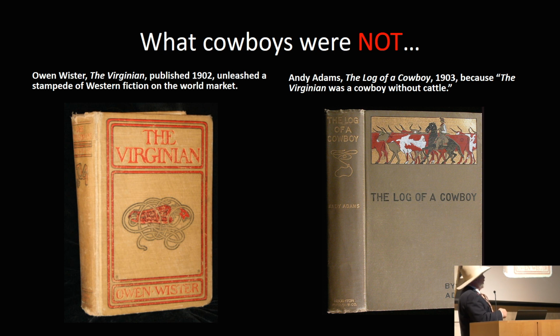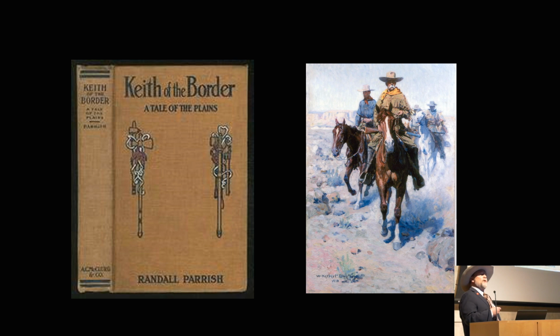Unfortunately, the Virginian becomes the template for every single Western, especially cowboy movies made. They're just a variation on the theme because Owen Wister gave the cowboy two things: a gun and a girlfriend. That's all you needed for Hollywood to make the movies it makes. But Dunton also was able to capitalize on this literal tidal wave or tsunami of interest in the American West that swept the world through popular fiction, like Keith of the Border by Randall Parrish, as you can see, for which he painted the frontispiece.